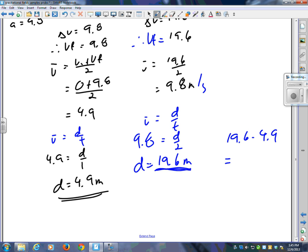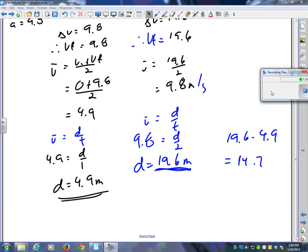I don't have it actually. I'm going to have to figure that out. That's going to be 14.7? Yeah? My concussion doctor will be happy. I can subtract in my head. How far does it travel during the first second? 4.9 meters. How far does it travel during the second second? 14.7. Why does it travel farther, Abby, in the second second? Because it's going faster, right? Yeah.